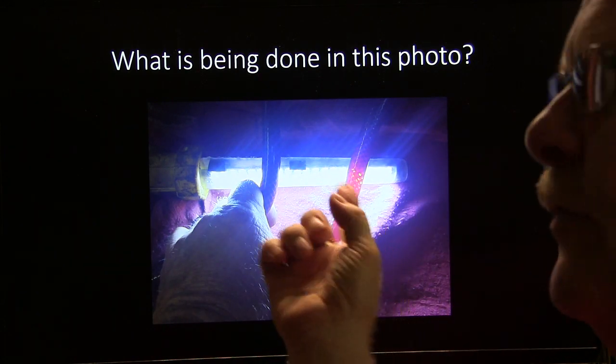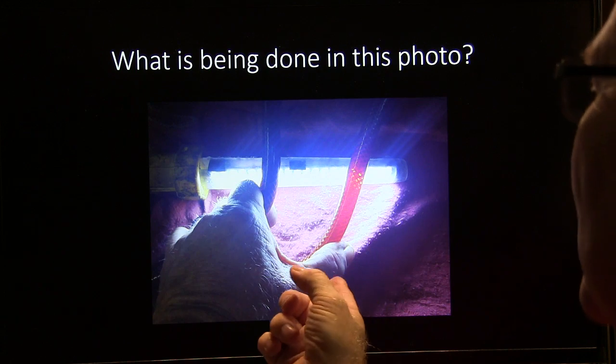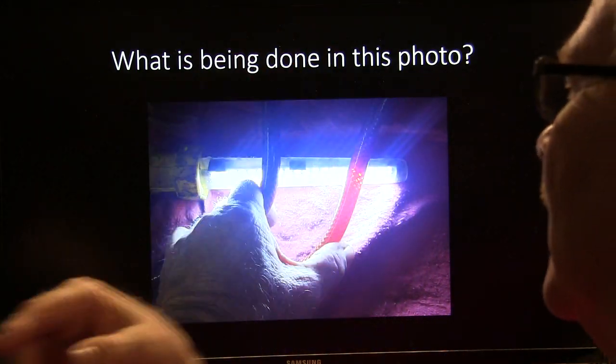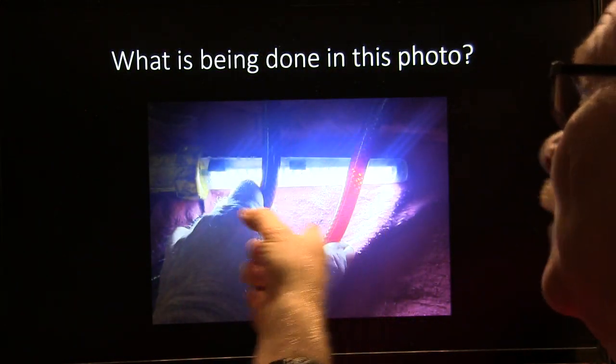What's being done in this photo? You recognize this? Have you seen this before? I was doing a transmission fluid exchange in that one there. And it's always gratifying to me to see that dark ugly fluid leaving and that brand new fluid going in there.